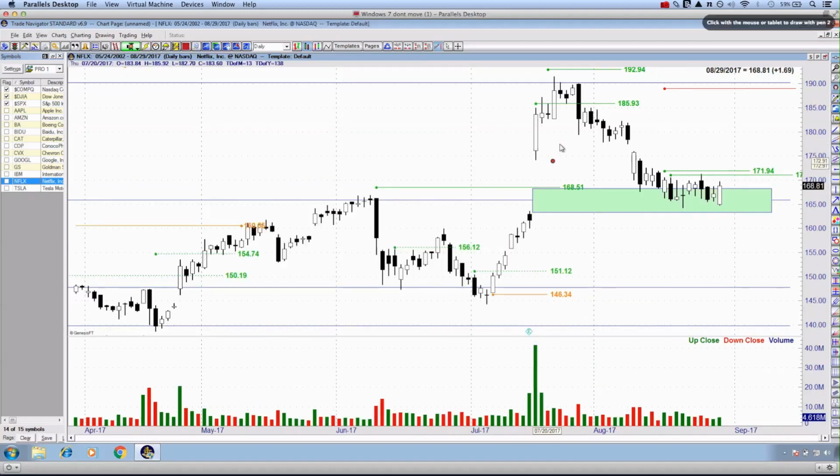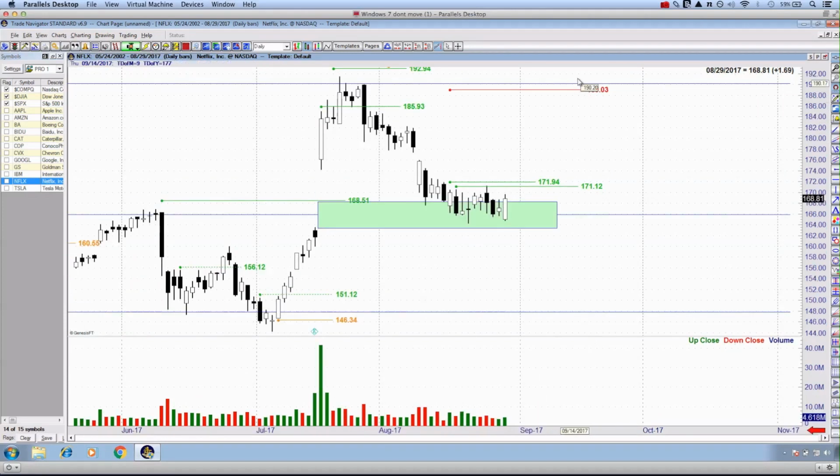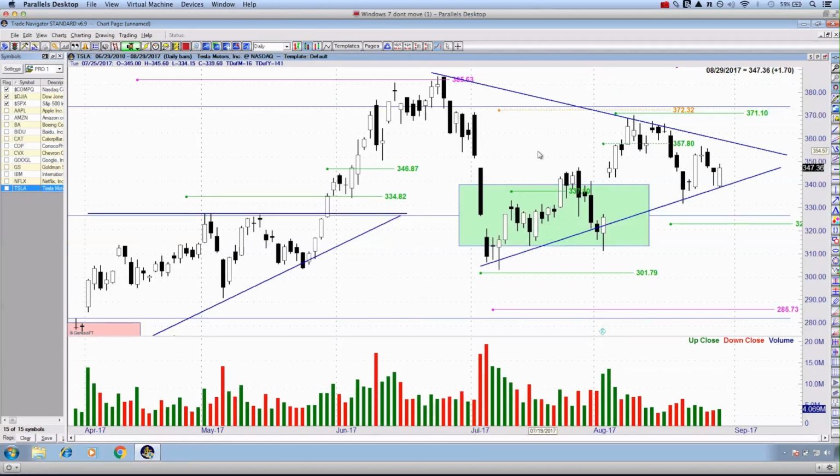You can see how these tech companies, they've pulled back, they've retraced back into their respective support areas, and we're starting to see that next oscillation back up to their resistance areas. So again, you can see how the pieces of the jigsaw are coming together.